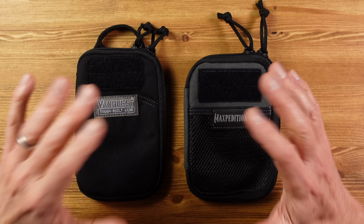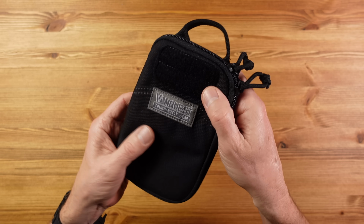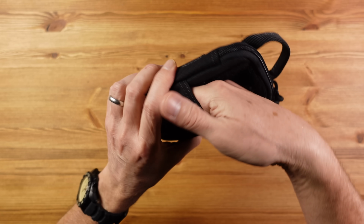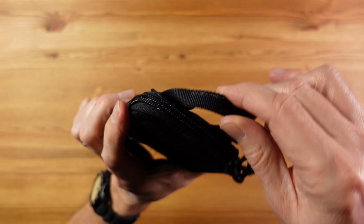Next up we have the Vanquest Slim. Now this is interesting because I would say this has been inspired by the Maxpedition rather than simply copying it, and they've made some changes. So this has a Velcro fastened front pocket, but as you can see it's not mesh, so you can't see what's in it, but I think it does look a little bit neater. The materials used here are the same, including the Teflon coating, and on the back we can see a shorter grab handle which is folded over and sewn, which I actually think looks a little bit neater as well.